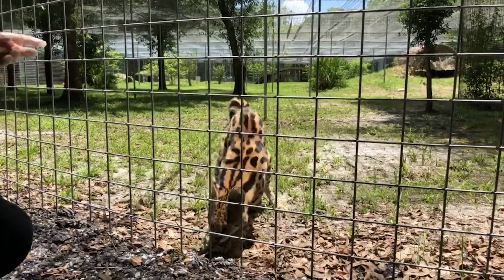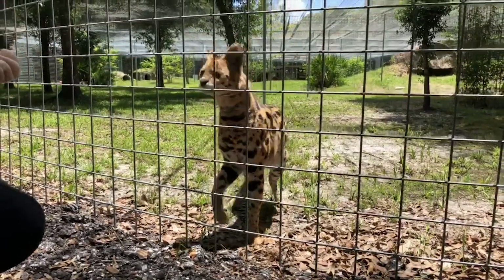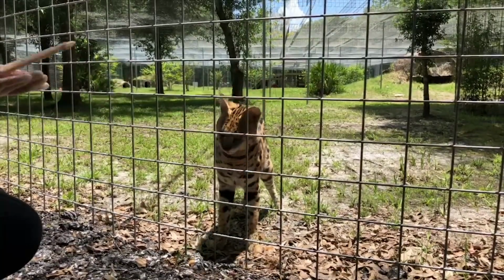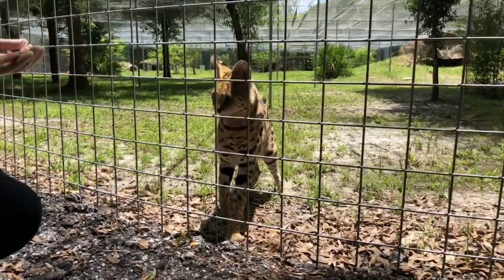Helena wants to know, how many snacks do they get a day? It depends on the cat. Some of the cats get several snacks. Hutch is still a little thin, so he's getting his breakfast in the morning, and then he always gets a snack right before we go home. You want to tell them about that weird condition that he has that we're trying to modify with that?